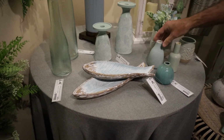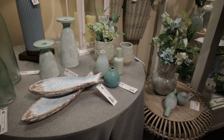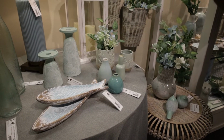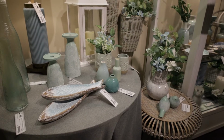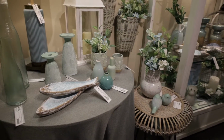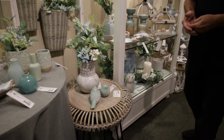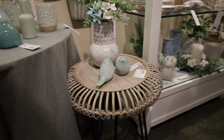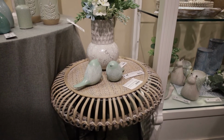And you're going to see a lot of new vases like this year, and the little tiny vases. Everyone is into little vases like this with just a little sprig or two of flowers you can put in it, but they're beautiful little accessory pieces to put all around the home. Some coordinating birds that also have that pattern of that candlestick. The color is crisp, it's fresh, and it's almost as if it's a seafoam color.